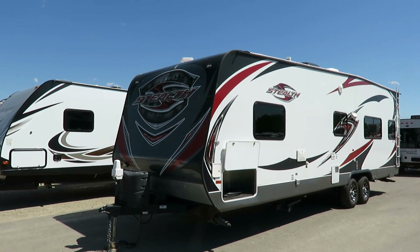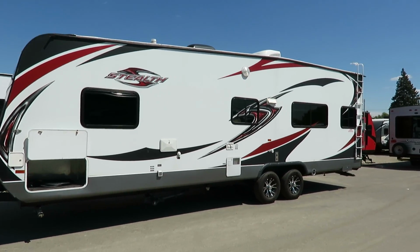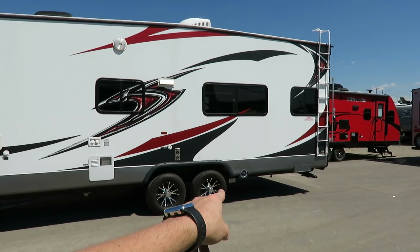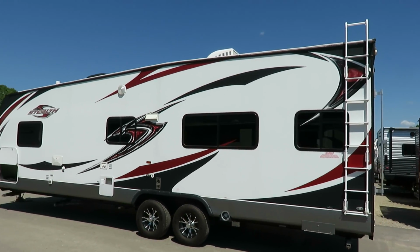Power tongue jack. We are wide body, so you can put the bigger stuff in there. It is gen prepped up front too, so if you do choose to add a generator, you can do that. Windows are tinted to keep the heat down. We do have a fuel station back here. I have not looked to see what the capacity is on that. I'm going to estimate a 20-gallon holding tank.